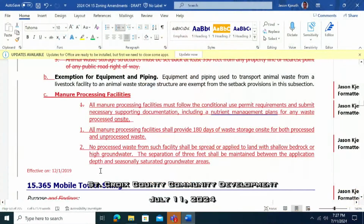Okay. So this is just above the mobile tower siting, and like I said, you probably won't have this in your ordinance, but manure processing facilities, some of the provisions that Tim and I were going over was all manure processing facilities must follow the conditional use permit requirements and submit necessary supporting documentation, including a nutrient management plan for any waste processed on site. So in other words, we're looking at where that waste is going to go and so they need to have the land base. If they're bringing in that 200,000 tons, which is the first one that we had an application for, I believe, in Katy, then New Richmond, I believe it was 700,000 tons, they need a nutrient management plan showing where all of that waste can go. And so that's one provision.